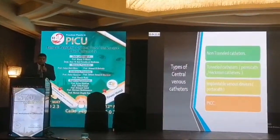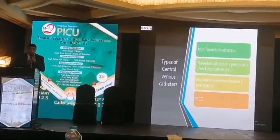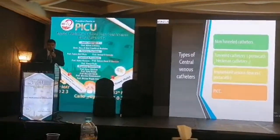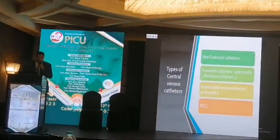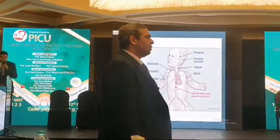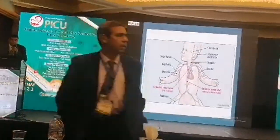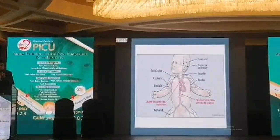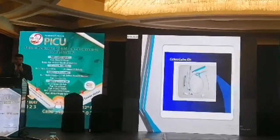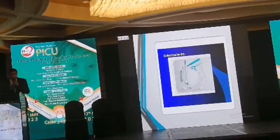Four main categories of the central venous catheters are used: non-tunneled temporary catheters, tunneled catheters like the Permcath and Hickman catheters, implantable venous devices, the Portacath, and the PICC lines, peripherally inserted central catheters. The traditional venous approaches include the subclavian vein, the jugular vein, the femoral, and peripheral veins, cephalic or basilic.